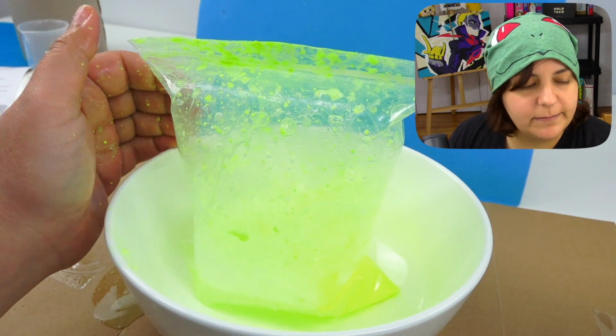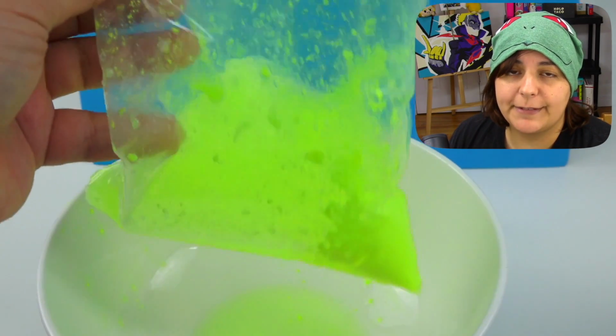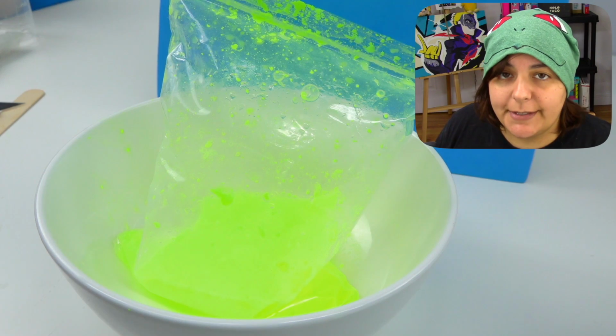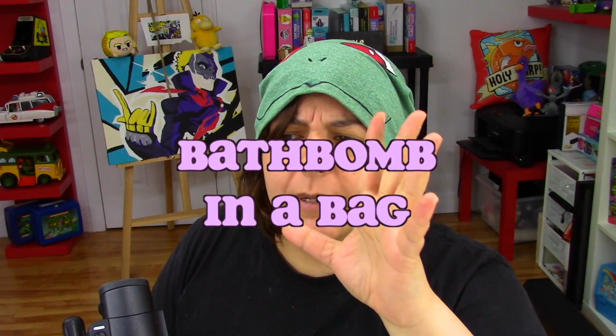And we hear fizzing. In essence, we're making bath bombs again. Kind of see a theme here, Discovery. I definitely see it. I am genuinely lost. How is this considered art? It's supposed to be erupting art, but all it was is bath bomb in a bag. That should be a product. Bath bomb in a bag.